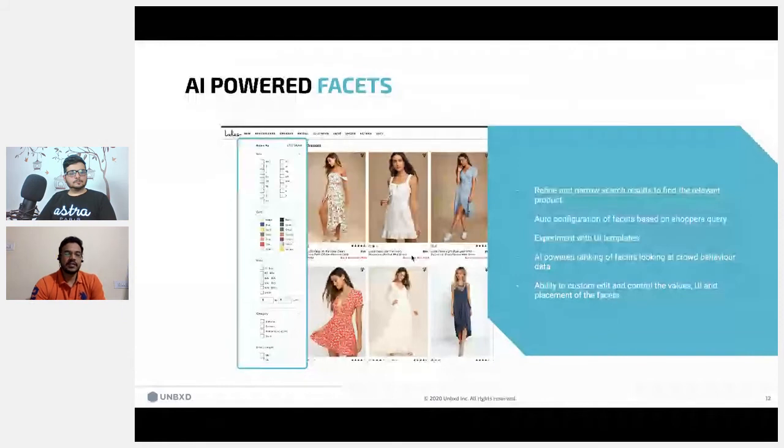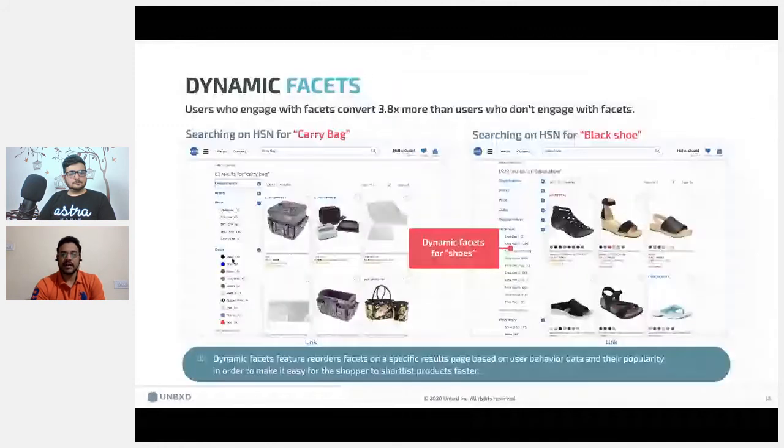A good example of this is what we are looking at on the screen. Here again on HSN, if I type carry bag as my query versus black shoes, the list of facets I see for carry bag is vastly different from that for black shoes. In a default digital commerce platform, it becomes difficult to manage these facets dynamically based on the customer's query. But the AI engine in place can fine tune all of these based on popularity and build the facet experience, eventually helping the customer shortlist products much faster.